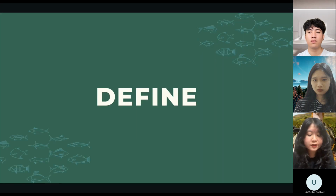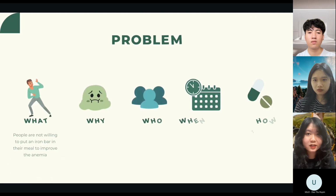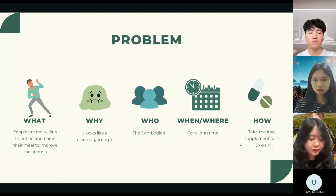So let's move on to the define stage. I will briefly classify all the mentioned data into a how might we model. Please keep in mind five key questions. What is the problem? The users are not willing to cook with the iron bars. Why is it a problem? It looks like garbage. Who has the problem? The Cambodians. When did the problem occur? For a long time ago. And how is the problem solved today?